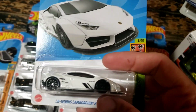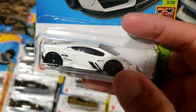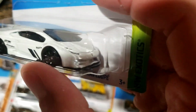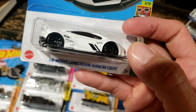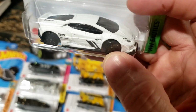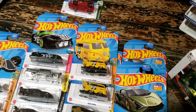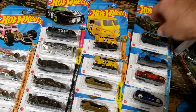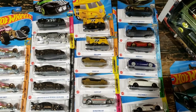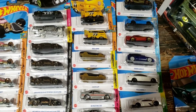Another one I picked up that I already had, and really, the main reason I went out of my way to pick this one up is because I don't think I talked about it enough, even when I did the factory sealed case. This is such a clean looking car. I mean, wow, what a nice looking mainline. They really killed it with the Lamborghinis last year, guys. So, if you're a Lamborghini fan and you're just getting into Hot Wheels, look for some of the 2022 stuff. There was some really good Lamborghini stuff released last year, all the way from RLC to Supers to mainlines.